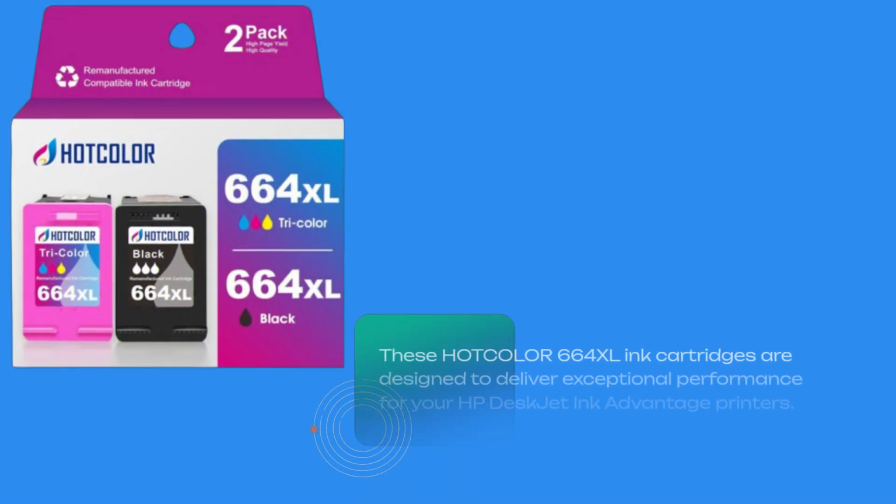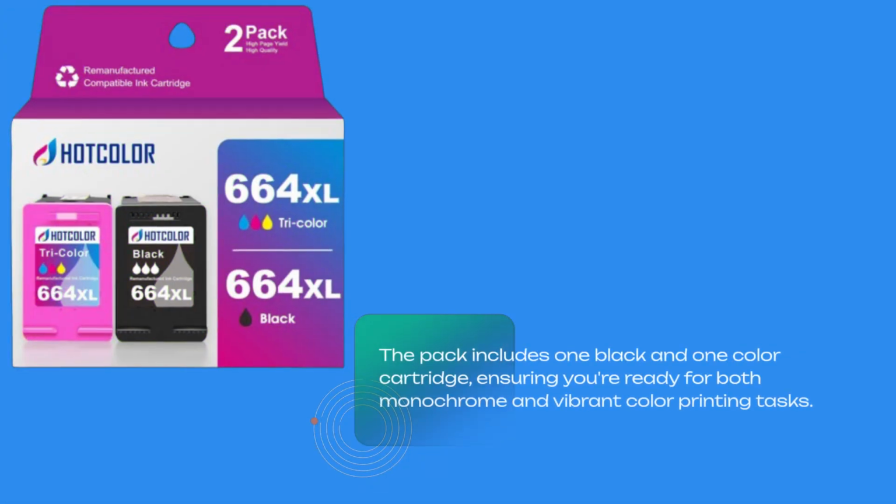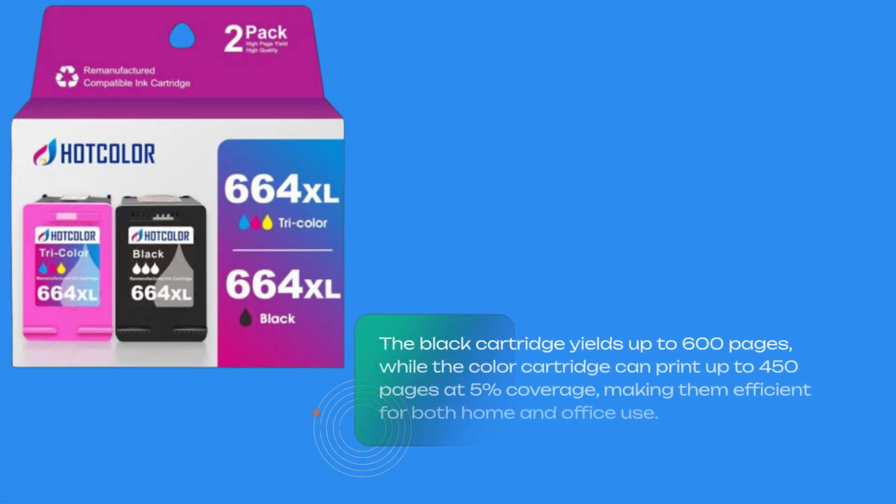These HOTCOLOR 664XL ink cartridges are designed to deliver exceptional performance for your HP DeskJet Ink Advantage printers. The pack includes one black and one color cartridge, ensuring you're ready for both monochrome and vibrant color printing tasks. The black cartridge yields up to 600 pages, while the color cartridge can print up to 450 pages at 5% coverage, making them efficient for both home and office use.